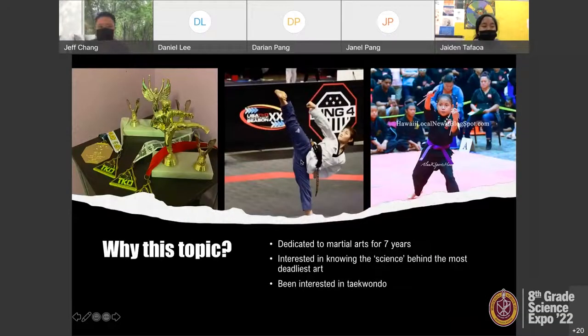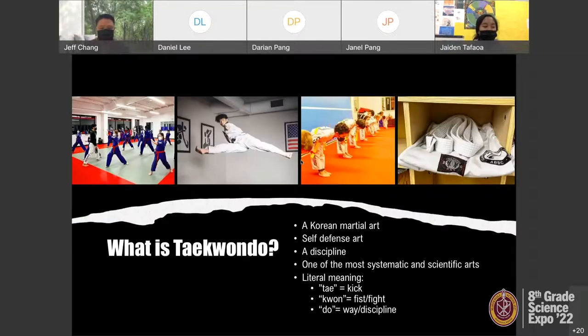I was dedicated to karate for 7 years, and even though it is a different martial art, I wanted to know how the most powerful technique, Taekwondo, works. Taekwondo is one of the most systematic and scientific traditional Korean martial arts that teaches more than physical fighting skills. It is a discipline that shows ways of enhancing our spirit and life through training our body and mind.